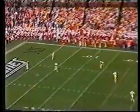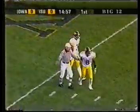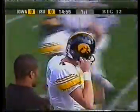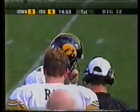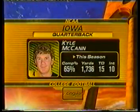A low side-winding kick, and it'll bound into the end zone, and that's where Iowa will let it go, and they'll take over first and 10 from their own 20-yard line. The quarterback for Iowa, averaging almost 36 points a game and over 400 yards offense. Their quarterback is McCann. He'll play the first couple of series. Then we will see Brad Banks come in.